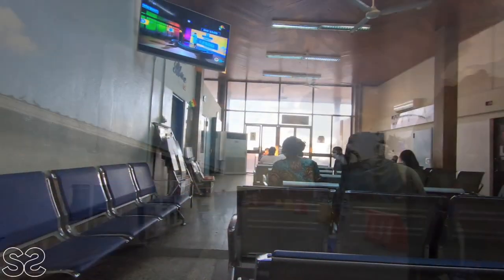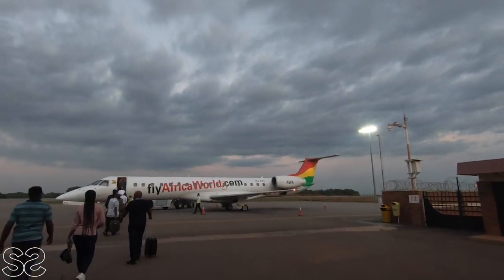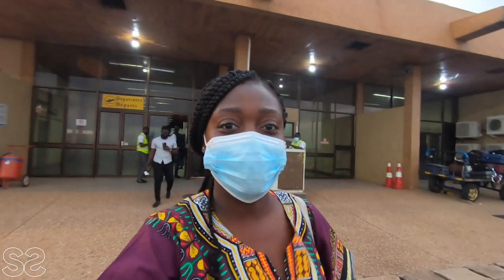I think the airport in Kumasi is much similar to the one at Tamale. But looking at the fact that there is construction going on, it means it's going to be much prettier than that after it's done. And so, I mean, fingers crossed. So let's go. So it's time to go.